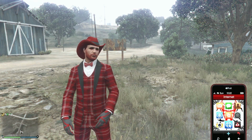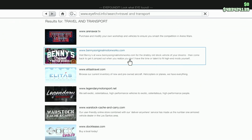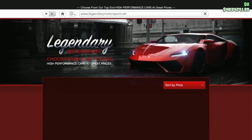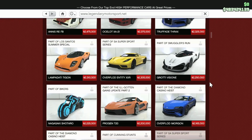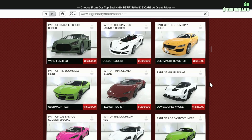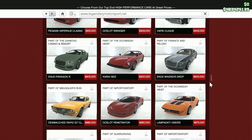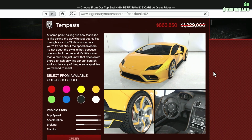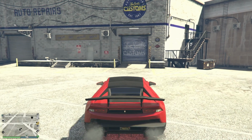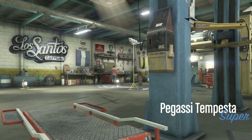So if you don't know where it is, just in case, you go on Travel and Transport and you click on legendarymotorsports.net. Click sort by price twice and it should be not right at the top, but it'll be near there. Basically it goes from the most expensive to the cheapest vehicle. At the time of recording though, it's on offer for $863,000 at the original price of $1.329 million, which is not bad so far.